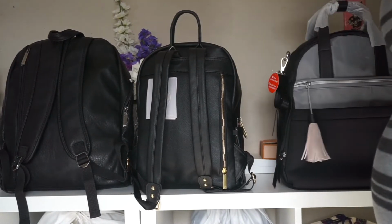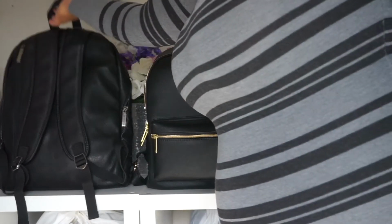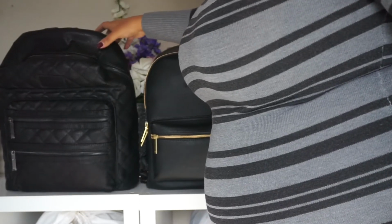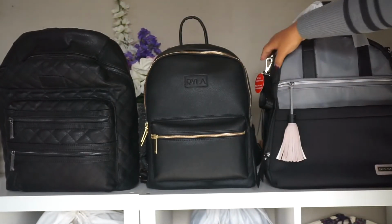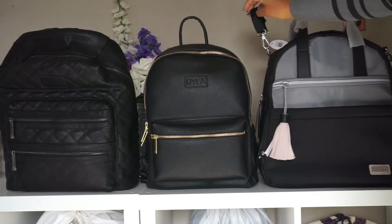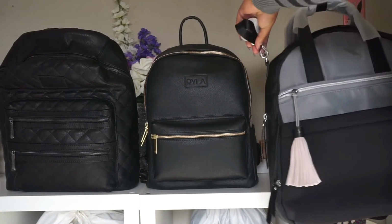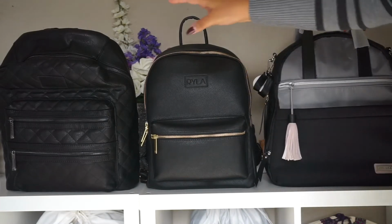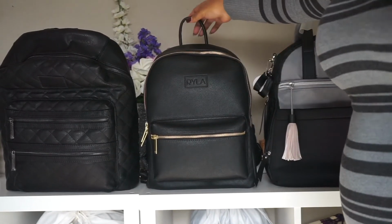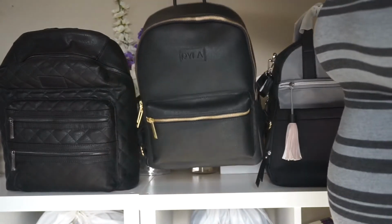Now, as far as the diaper backpacks, only one of them has straps that you can attach to the stroller, and that's the SkipHop. And these are removable, but you could adjust these to your stroller and it would hang that way. As for these two, they do not have that feature, but I suppose you could buy a mommy hook and just hang them from the handle.